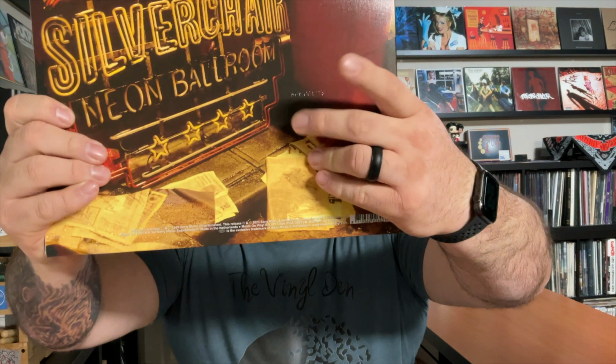So this one is limited to 3,000 copies. This is on translucent yellow vinyl. I'm not sure who pressed it, but I've got a 2010 pressing of this album on blue translucent vinyl, and I'd like to see how they compare. So 3,000 copies of Neon Ballroom pressed. I've got copy number 1,213. It's kind of hard to see because of the coloring on the back of the jacket there.